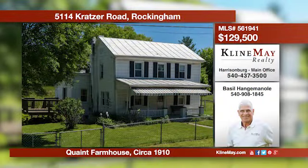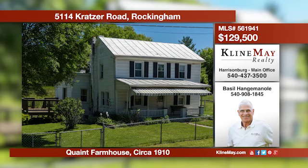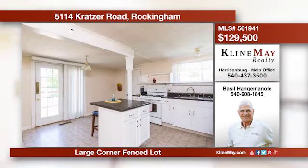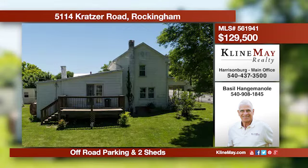This home is about an acre and subdividable, would be a great investment for first-time buyers. This quaint farmhouse offers three bedrooms and one bath. Call Basil Hangimanoli at 540-908-1845 for more information or to schedule your tour today.